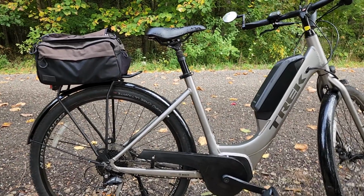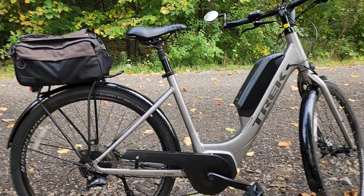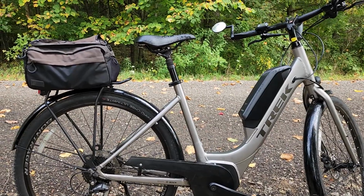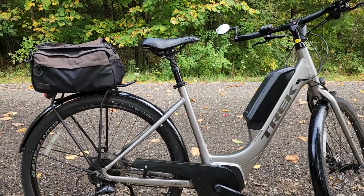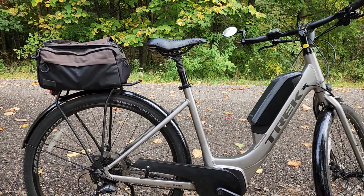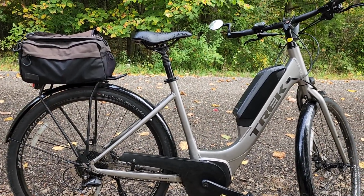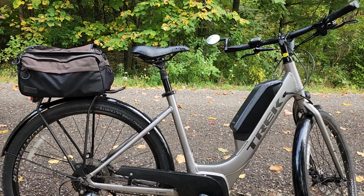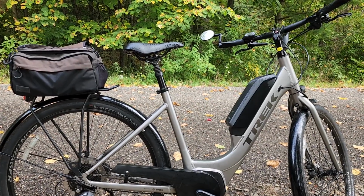And the last thing I'm going to talk about, folding mechanism. If you do not need a folding mechanism on your bike, if you're never going to fold it, don't buy one with a folding mechanism. It's just something else that will wear out. You might think that folding mechanism won't wear out, but eventually it will, and it will cause you problems. Mine creaks once in a while, but I just put a little thin layer of grease on it, and it's fine.